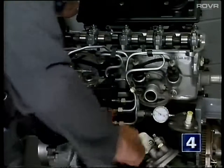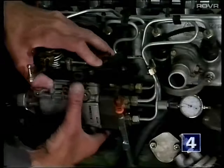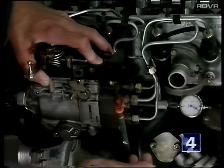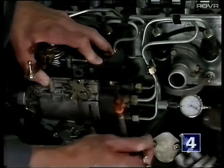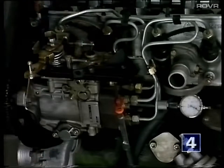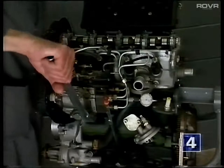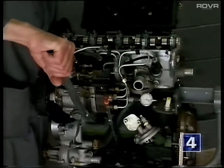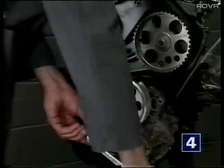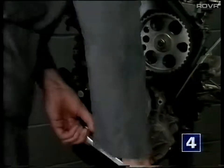If the timing requires adjustment, first slacken the injector pipes and the pump mounting bolts. Rotate the pump until the correct dial gauge reading is recorded and retighten the bolts and pipes. By the way, providing there is sufficient room, this special tool makes it considerably easier to move the pump. As accurate timing is essential, rotate the engine 2 further complete turns and recheck the timing once again.